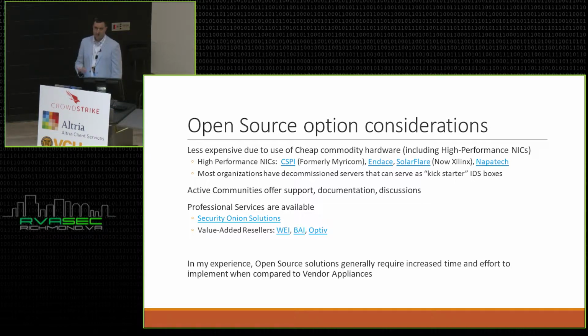I've had really good luck with Myricom. I think they got bought out by CSPI. There's also Endace, Solarflare, and I've also used Napatech in the past with good success.